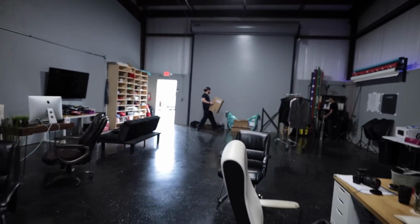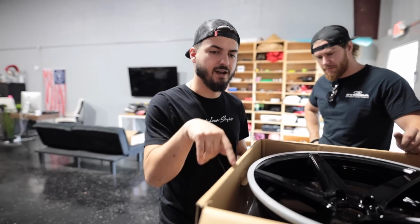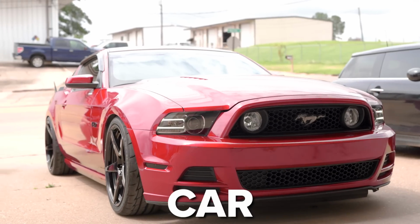Fast forward 3 months after some complications with back-ordered parts, he wanted these wheels in gloss black. Unfortunately, they were only available right now in silver, so we got them in silver and then got them powder coated. And we finally got everything we need from Hellhorse Performance to turn his Mustang into his dream car.